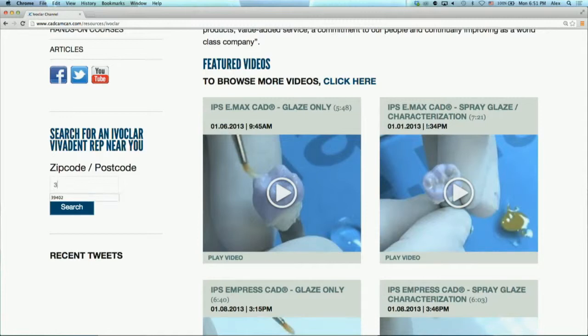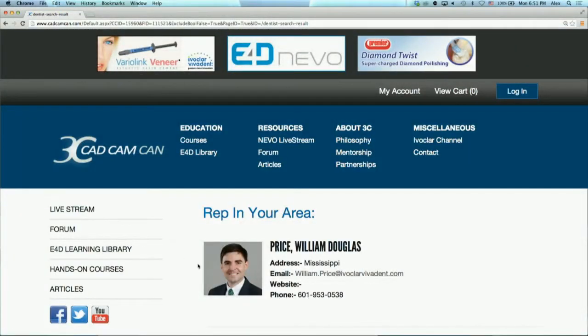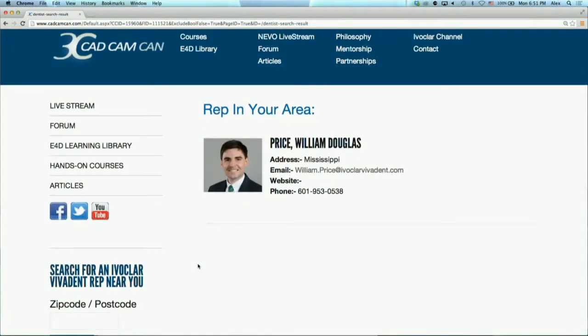You will then enter your zip code, and whenever you search, you'll be given a listing for the rep in your area. The reason this is important is that the rep will need to come into your office and program your Programat CS oven, like the one I have back here. And they'll also, of course, go through how to use the new crystallization cycle.